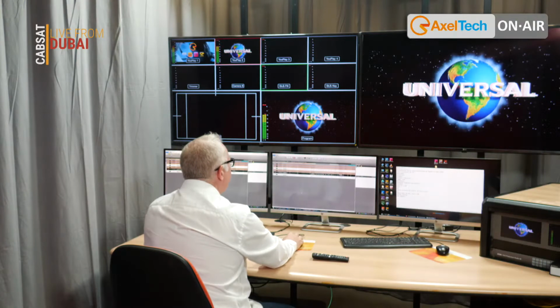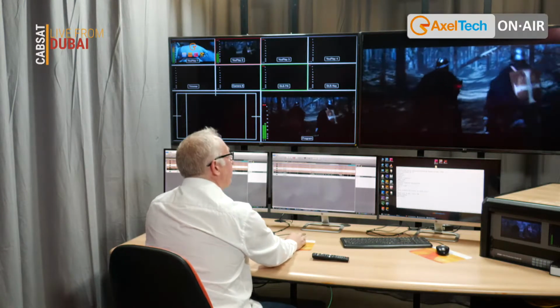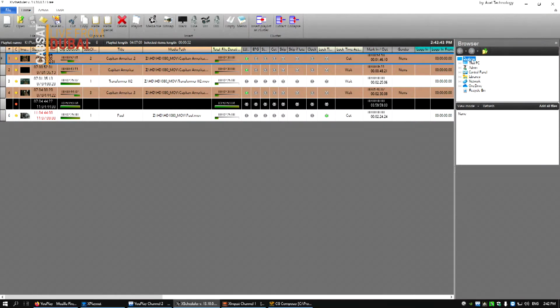What is the Xscheduler? It's actually the module which allows you to make a playlist offline from your computer. By the way, it's a free software, so you can make next Saturday's or next Sunday's playlist directly from your own PC in your office.